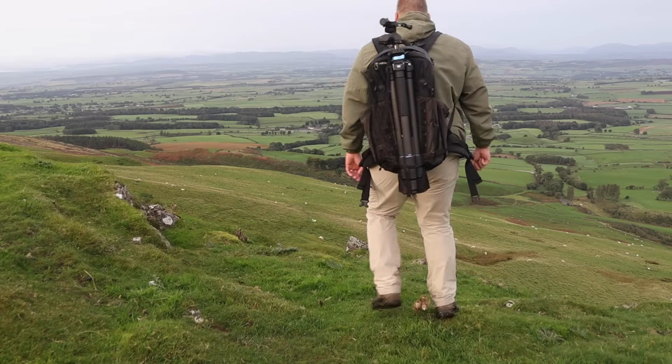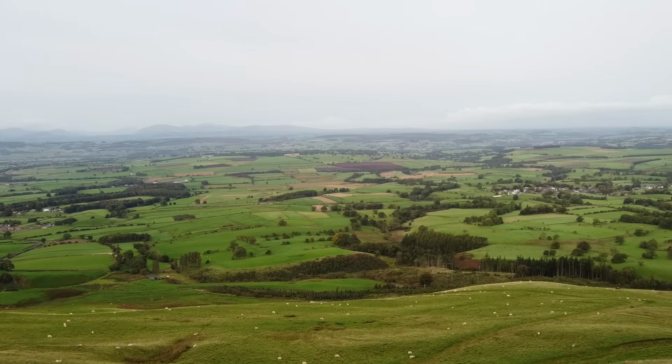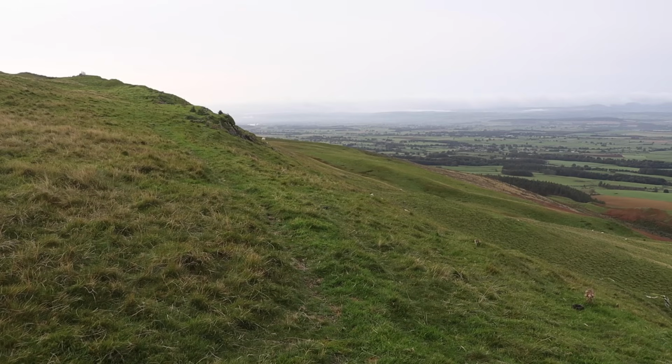Finding subjects isn't my only problem. See, down below me is the Eden Valley. And that's brilliant agricultural land, it's very fertile. But there isn't an awful lot of drama. So not only have I got problems with foreground, but I don't have much of a background to work with either.